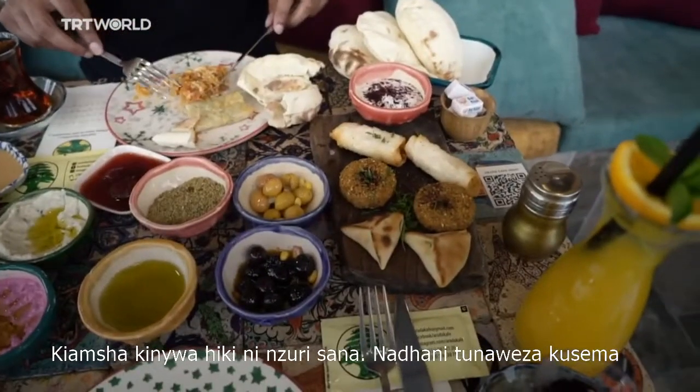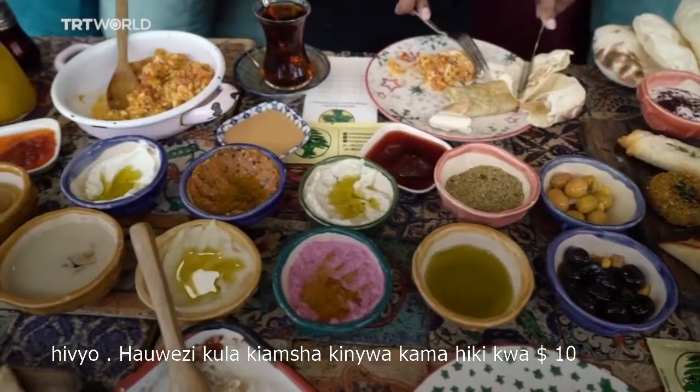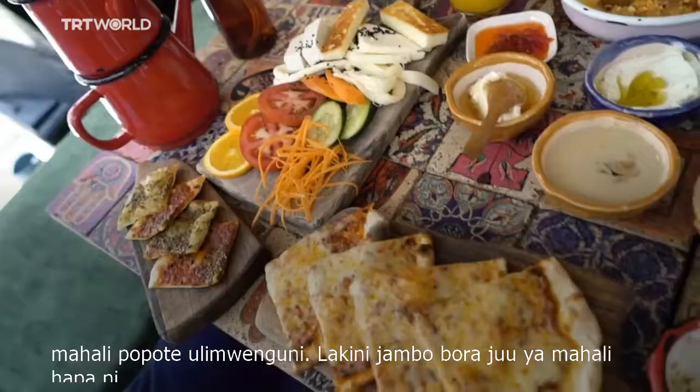I think the menemen here is better than the menemen yesterday. The menemen yesterday was also fantastic. It's like comparing two amazing things.